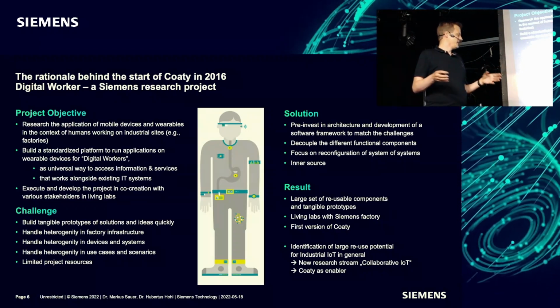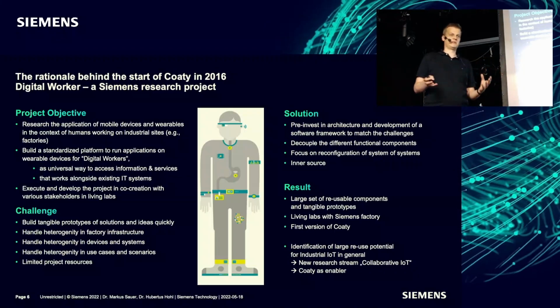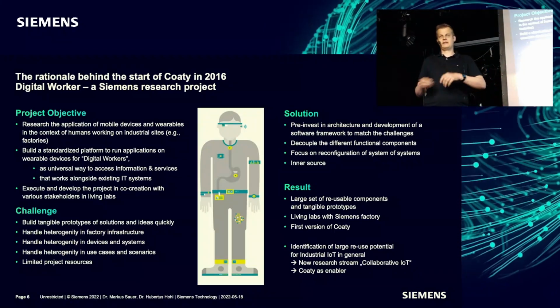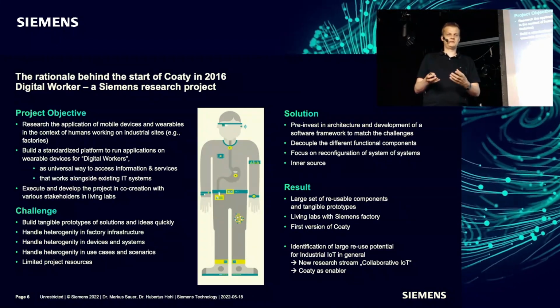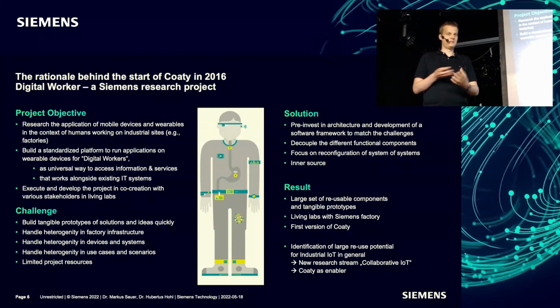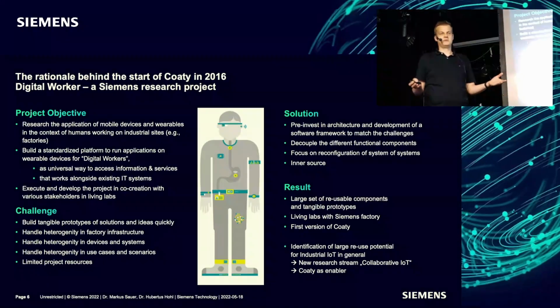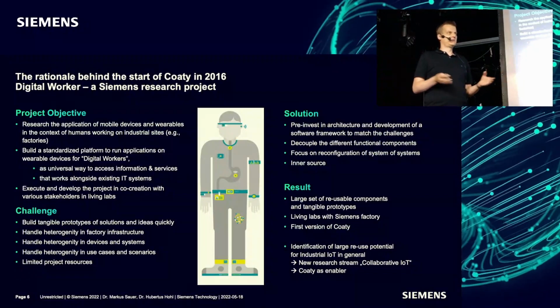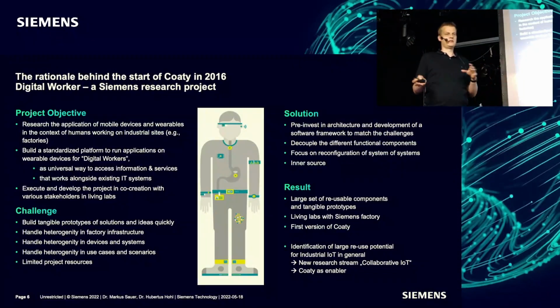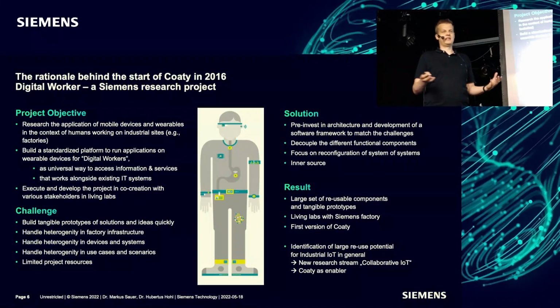And we had two other limiting factors. The first thing was we wanted to quickly build tangible prototypes. So go there and show them what the idea or the concept is. So we need to be quick in building something or rebuilding something. And the other thing was we had limited project resources. So I think at the beginning we started with 5, 6 people and it burned down to 3 to 4 as core team. And so we had a big challenge how to handle this.